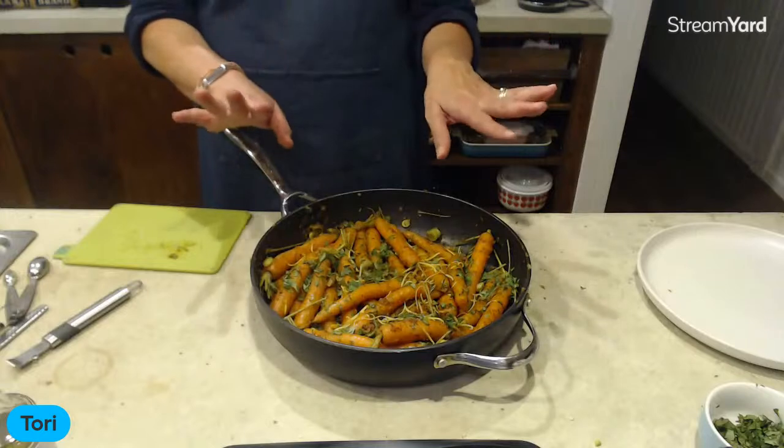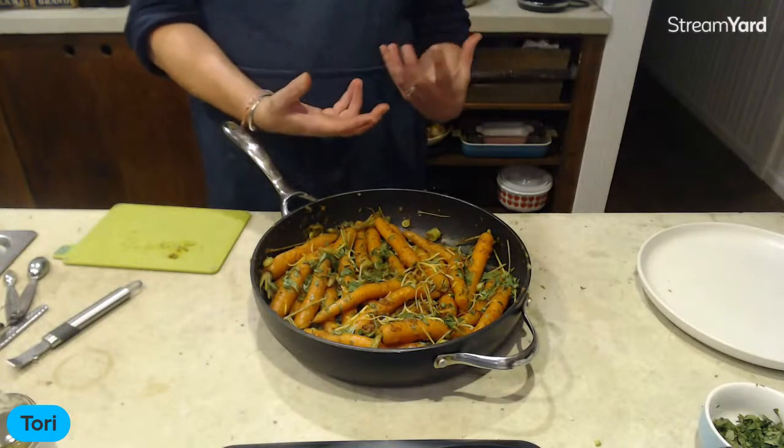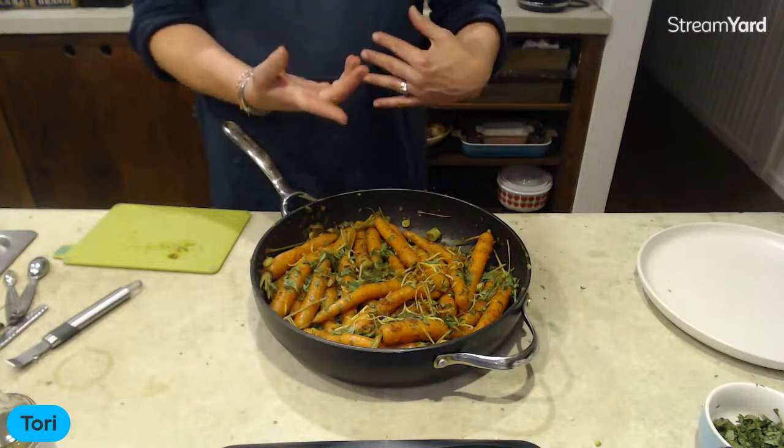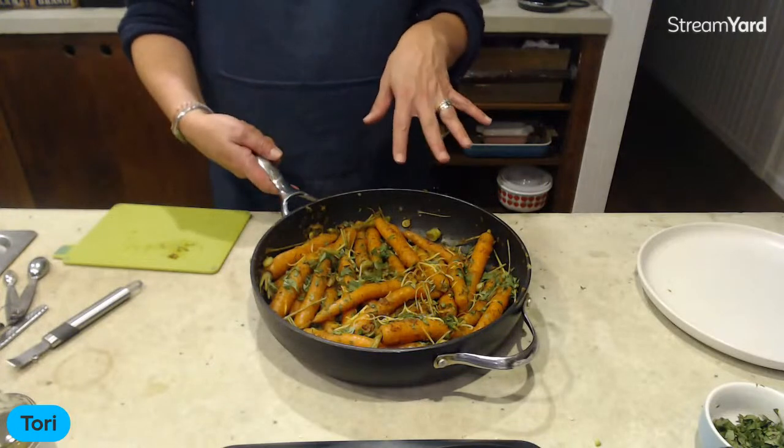They're crunchy, but the flavors come through, and then the little chili kick, the lemon, the coriander, all the bits and pieces, the vinegar. Like, it's amazing. This is amazing.